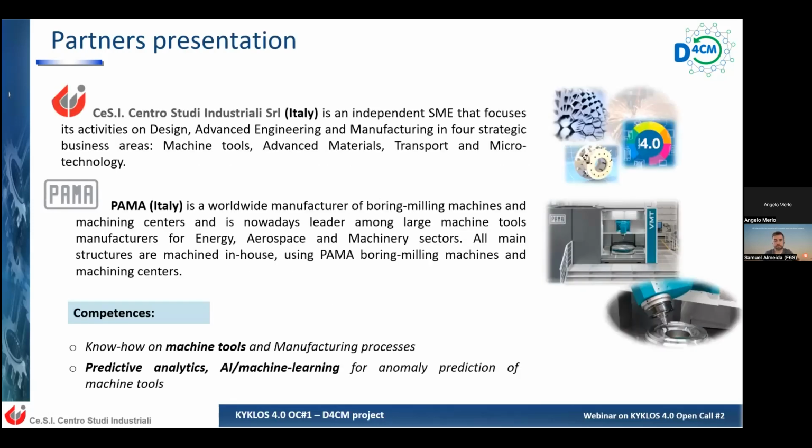We were a consortium of 2 partners, very small, because the call asked for this, but it was very effective to work in this way. We are a technology supplier in this case, especially regarding machine learning and artificial intelligence techniques. And then we have PAMA, a worldwide manufacturer of boring milling machines. That was our end user and provided the pilots for the experiments.